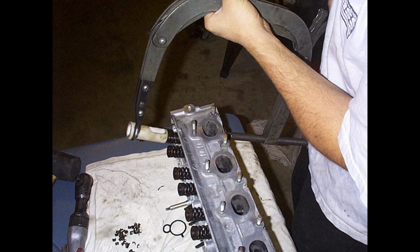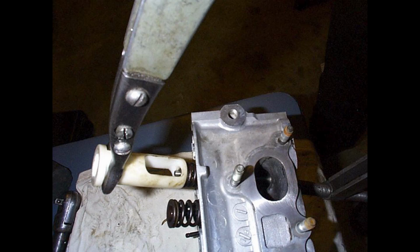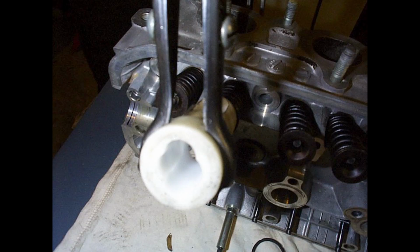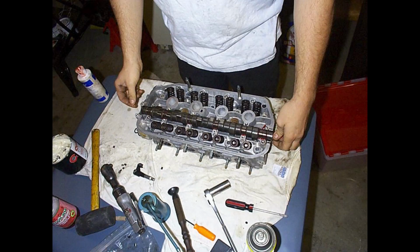Later, we lapped the valves and assembled the head in his mom's garage. He whipped out these kick-ass pneumatic spring compressors that made the whole job take about an hour. I got to see exactly what it is that makes a Honda tick. Literally. They're solid lifters. That's what the valve train does.